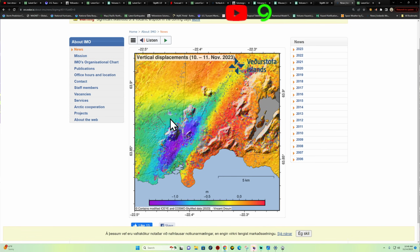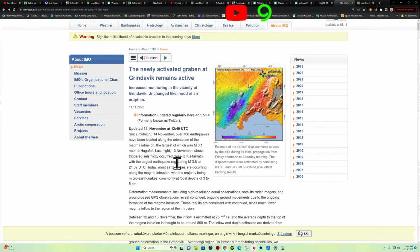We did at first notice a lot of swelling going on across this area, a lot of inflation north of the Grindavik area. And now that has lowered, basically a deformation of the land, deflation of the land, with magma moving all around this area. Right now, at least according to this map, it looks like it's uplifting further to the east of the Grindavik area. Since midnight, November 14th, over 700 earthquakes have been located along the orientation of the magma intrusion.